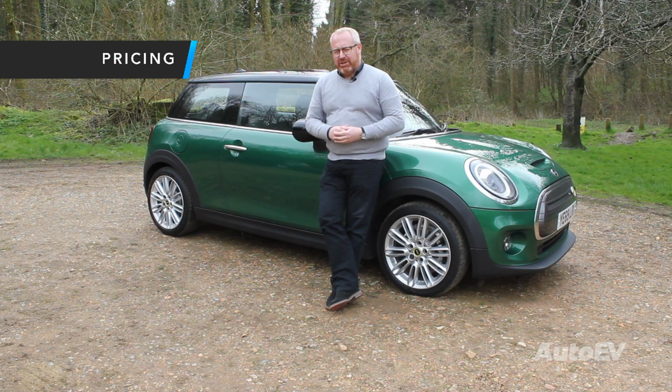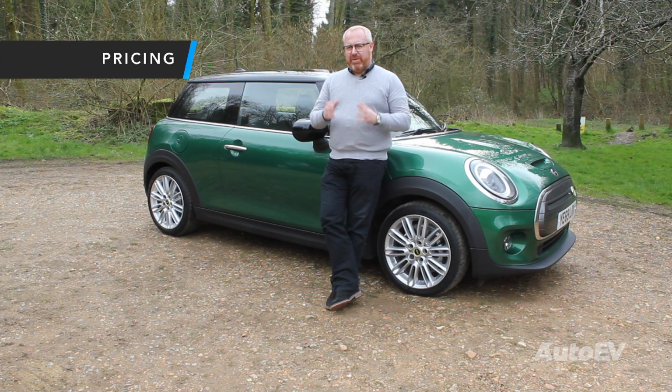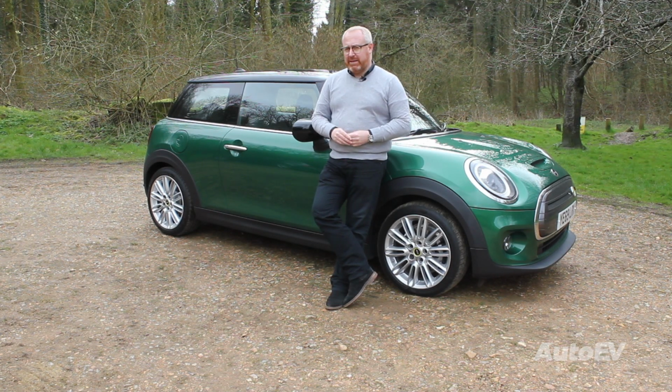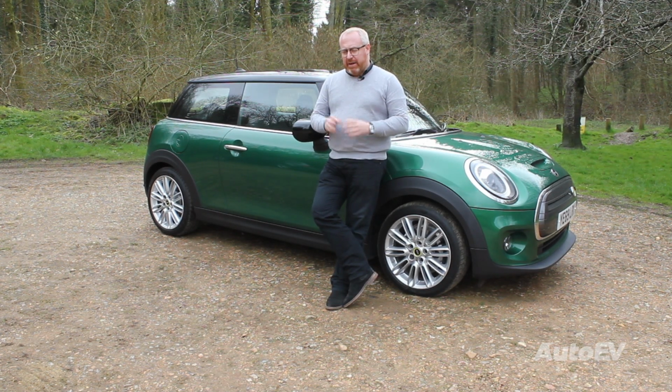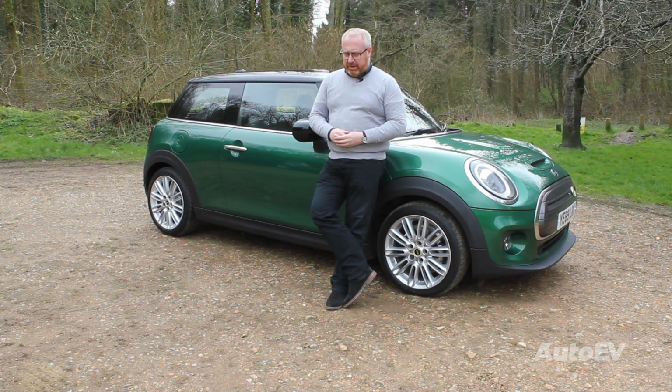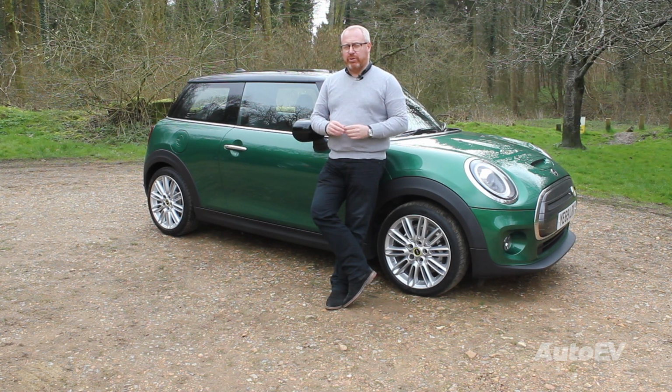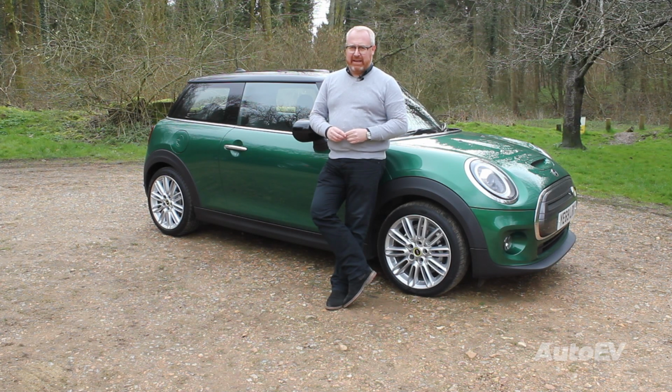The Mini Electric actually offers some pretty good value for money, with the car starting at around £25,000 after the government grants are taken into consideration. Now, if you were to spec a like-for-like petrol equivalent, that is actually cheaper than the electric car. Mini have also made things nice and simple with 3 trim levels: level 1, level 2 and level 3, with even the basic level 1 car getting sat nav, cruise control, automatic wipers and lights.